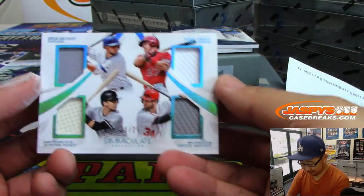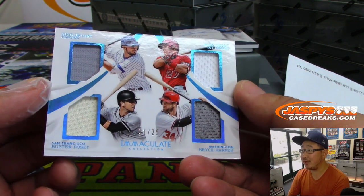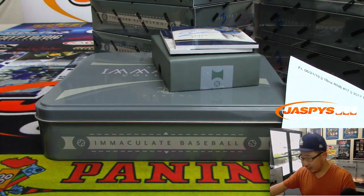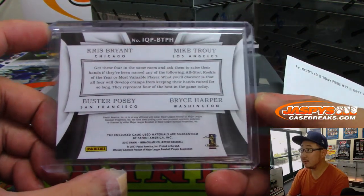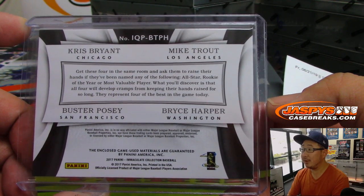I don't know. Chris Bryant, Mike Trout, Bryce Harper, Buster Posey. What a quartet of players. 21 out of 25. What I love about these number block breaks, no randomizer. That goes directly to number 1, and that is for Juan. There it is, all game used material. There you go.